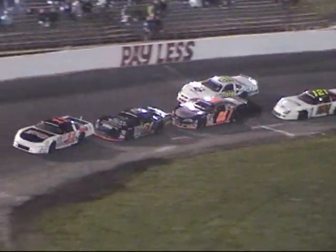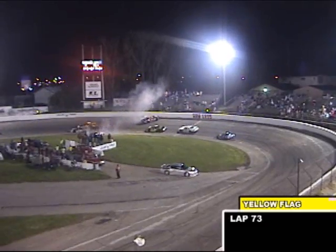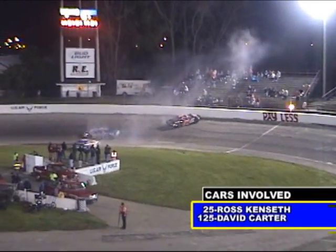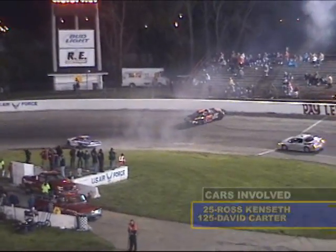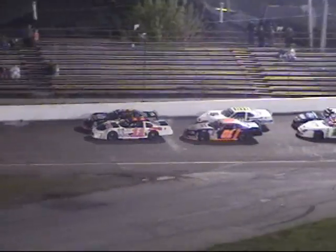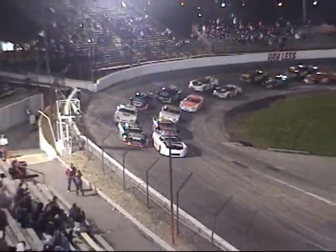Van Dorn gets a little bit loose as Fisher gets into the back of him down the back straightaway. The 125 of David Carter and the 25 of Ross Kenseth with problems in corner number 2 as they both turn it around. Yellow flag is going to come out at lap number 73. Rain sprinkles definitely going to be a factor here. 52 laps to go in this one. Lane, Van Dorn, Fisher, the top 3.